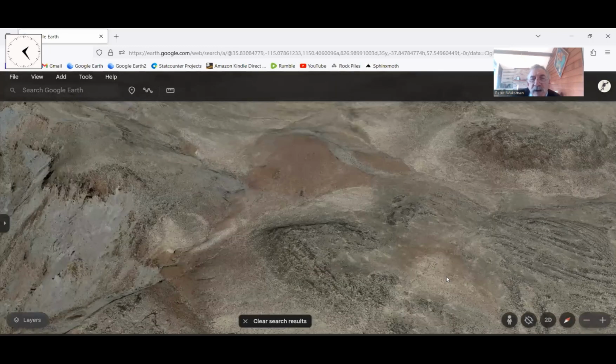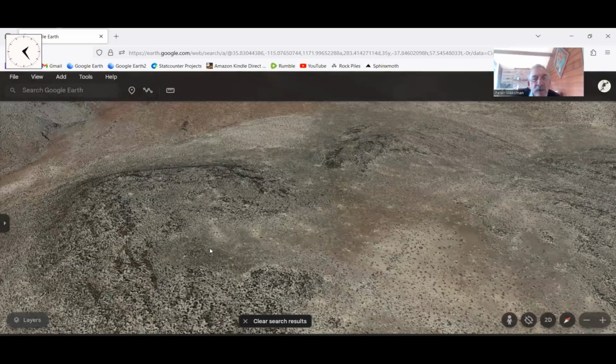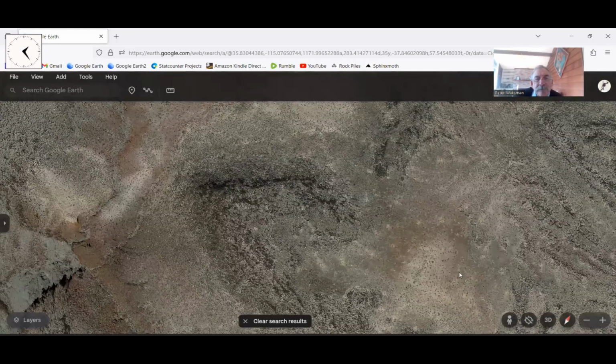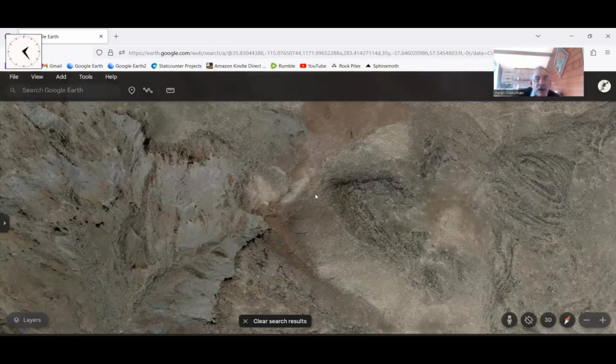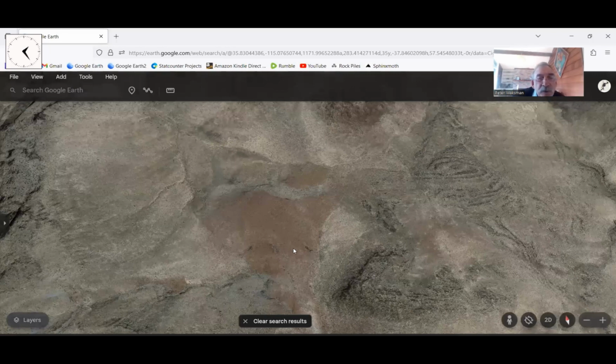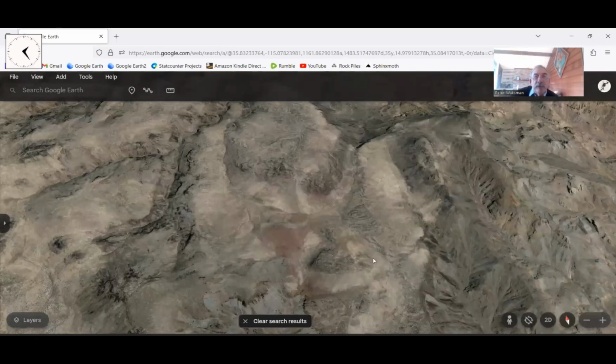Sorry about the zooming in and out clumsily. Here's the fence post holes. Here's the bullseye target. And the good news is that the lithic debris there is reddish. That makes me believe that, yes, in fact, the geology of this place is nappable. The rock is nappable. That's good news. So that's an interesting little target site.